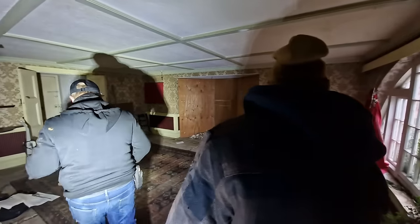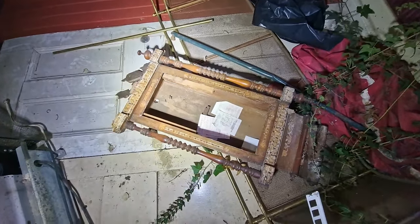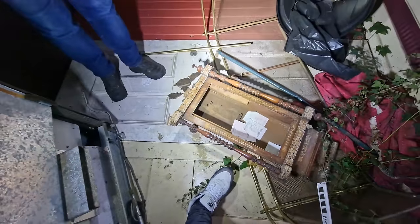Look at the fireplace. This would have been a nice place. Someone should take those lottery numbers. Oh, that's a sign right there. Yeah. Someone's got a clock, isn't it? So if you want to take some lottery numbers for inspiration, there you go. At the old clock case. All the inlay.